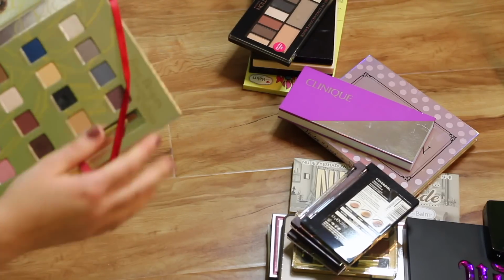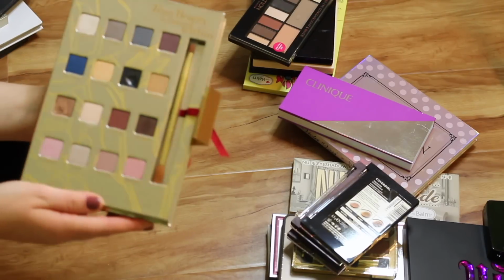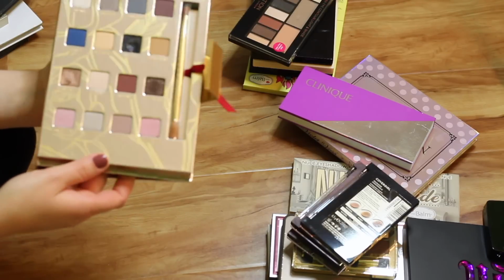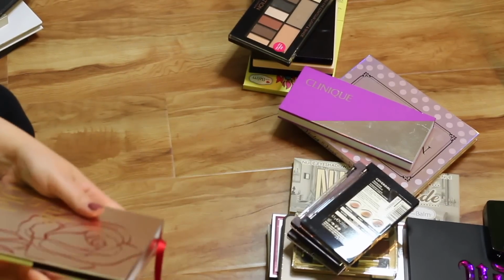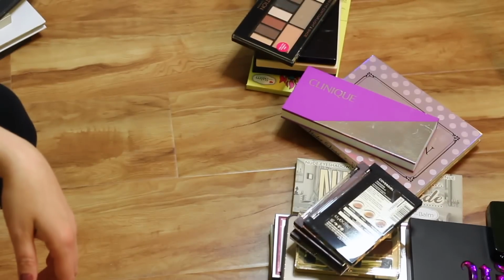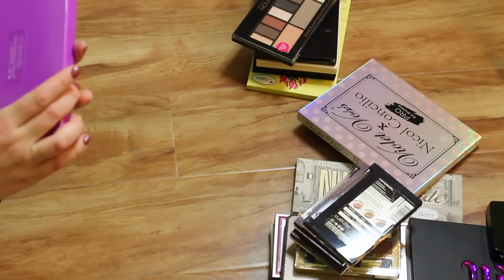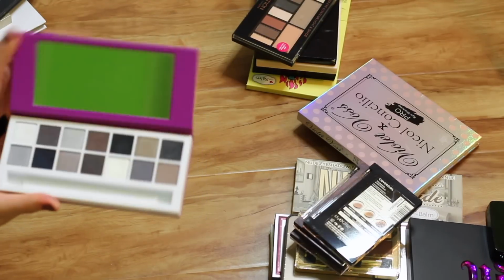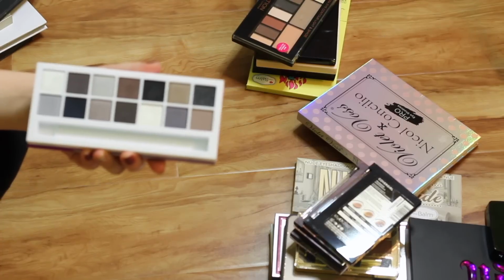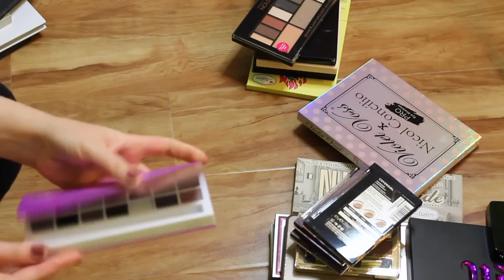or sell it. Okay, this is the Lorac Beauty and the Beast palette. It is so pretty, so beautiful. I got this from HauteLook for like $20 and it's definitely worth it. All right, Clinique. This is a beautiful palette. It's just called All About Shadow. It is very cool tone. And I honestly don't own anything like that, so I'm gonna keep that one.